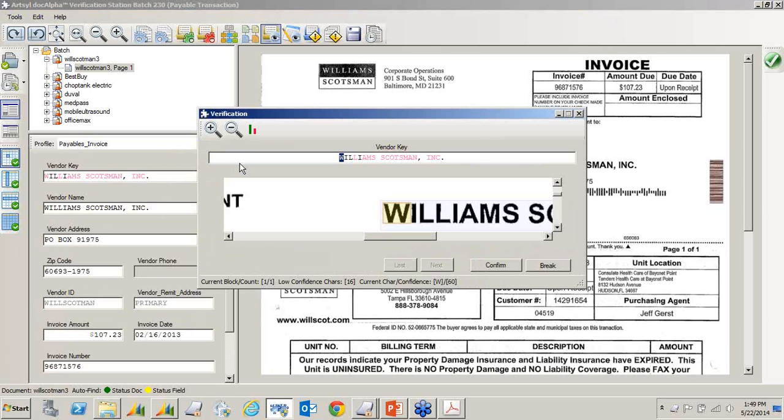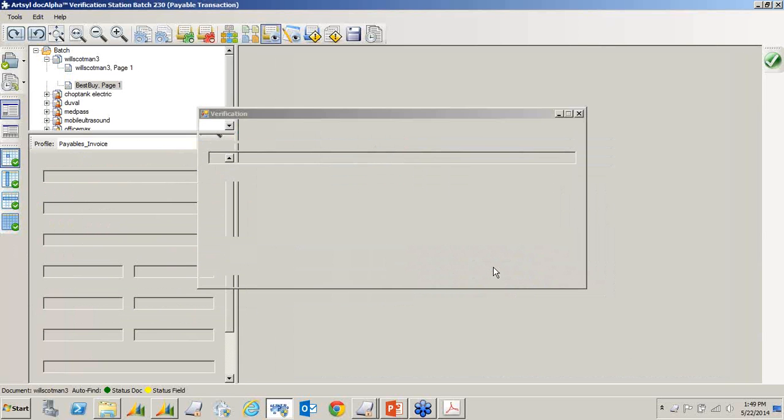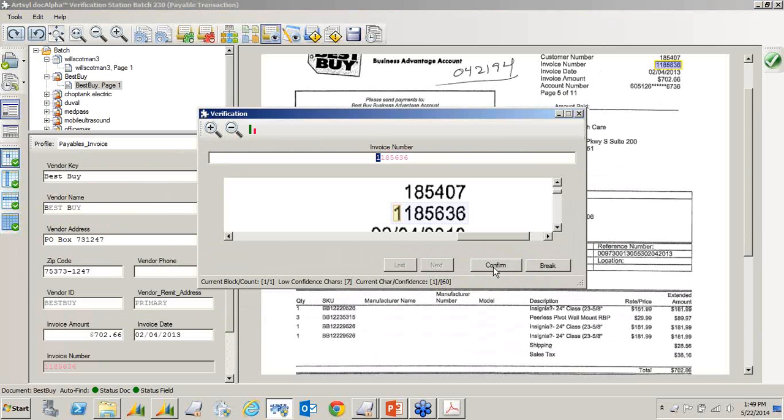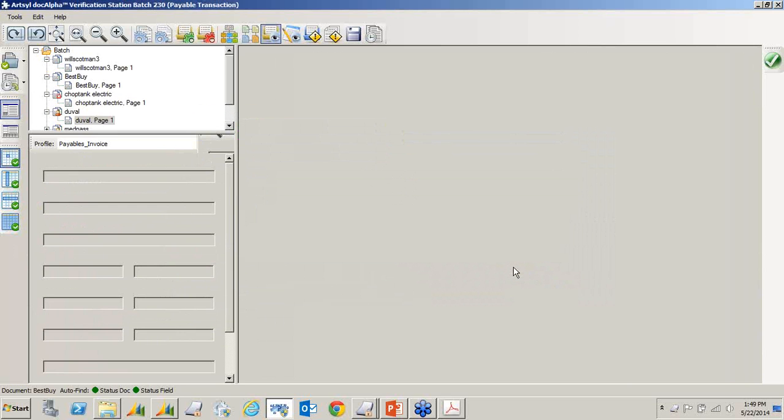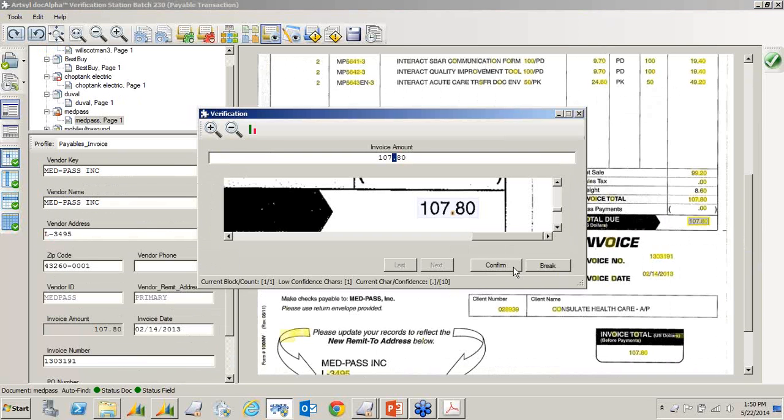These exceptions are going to be presented here in this verification window. We can see what was captured in this top line, and we can see a zoomed-in portion of that document in that lower box. Now, I have my low confidence character threshold set very high. And now I can go through and confirm if that information was captured correctly. If not, I can change that information as well. Okay, so it is in fact a 1, and it captured a 1, so I can go ahead and confirm. And I can keep going through the process until I have no more exceptions.